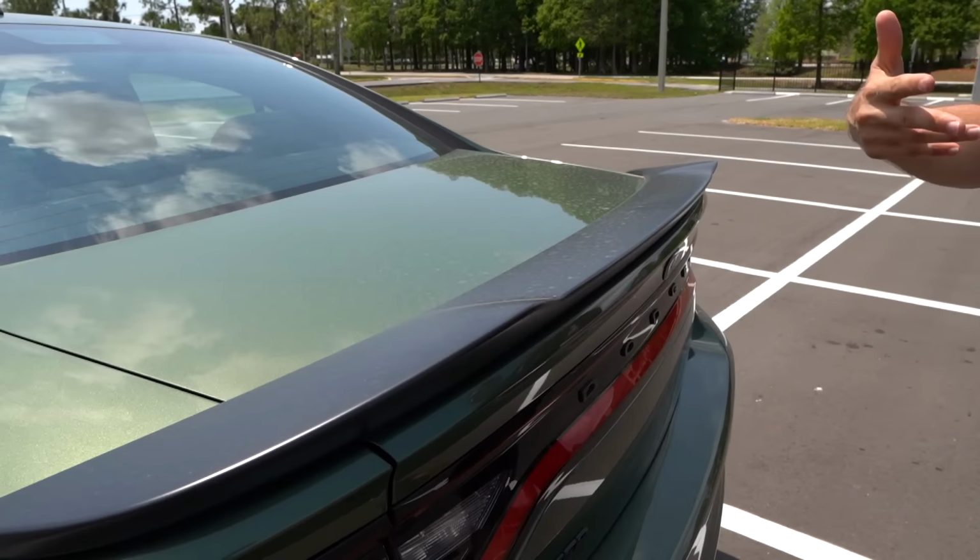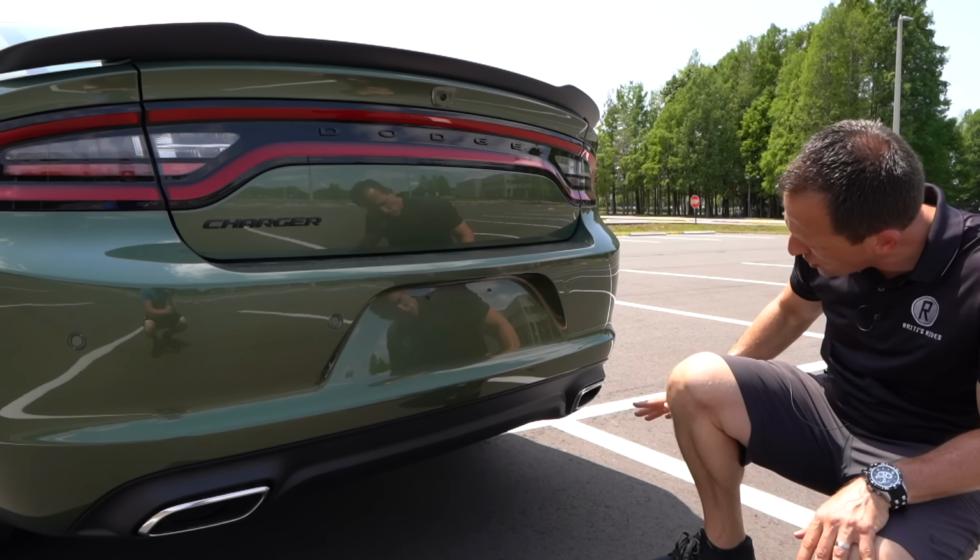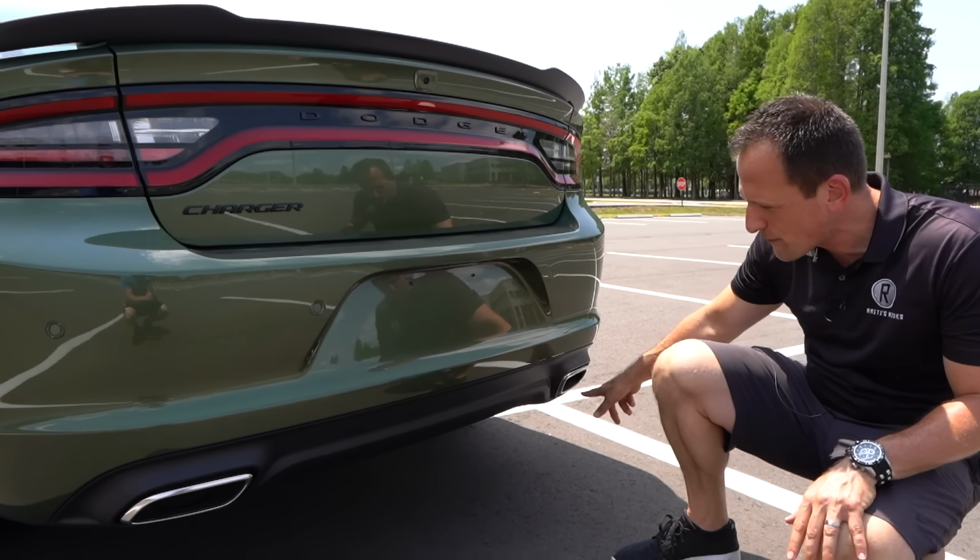Now, Dodge has been blacked out. The Charger name has been blacked out. You get the full LED brake lights, and the whole thing lights up. You work your way down, you have these decorative trim rings.